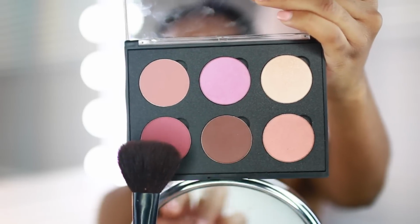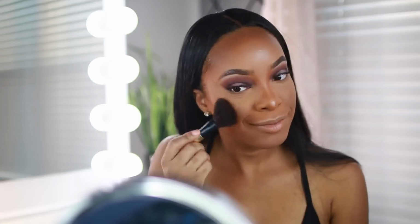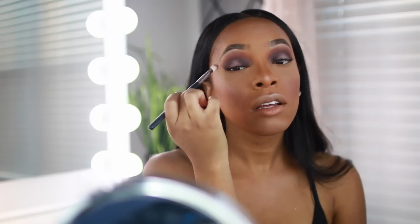Now for blush, I'll be taking the Coastal Scents blush pots in the shade Bravado and Glowing Ember, and just mixing those two to give me this really pretty soft rosy pink cheek. You notice, you guys, I love to kind of smile or grin whenever I'm applying blush because it's a really good way to see how it'll actually look whenever you're actually smiling.